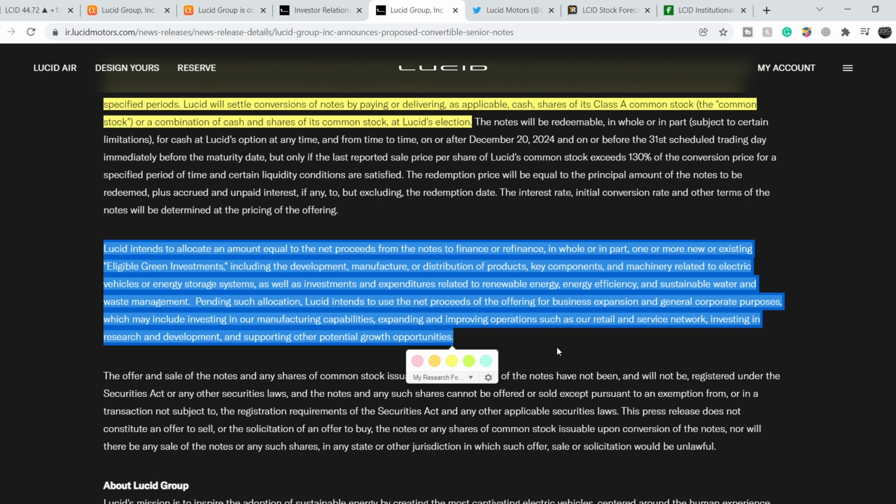Pending such allocation, Lucid intends to use the net proceeds of the offering for business expansion and general corporate purposes, which may include investing in our manufacturing capabilities, expanding and improving operations such as our retail and service network, investing in research and development, and supporting other potential growth opportunities.